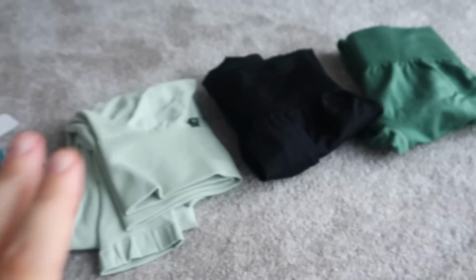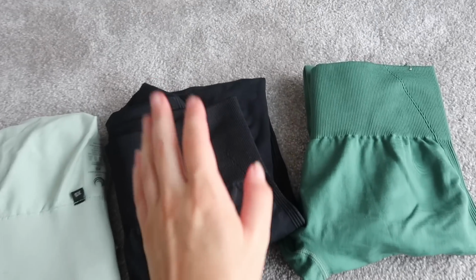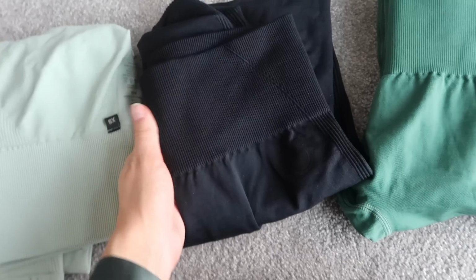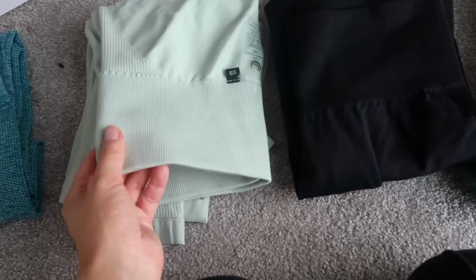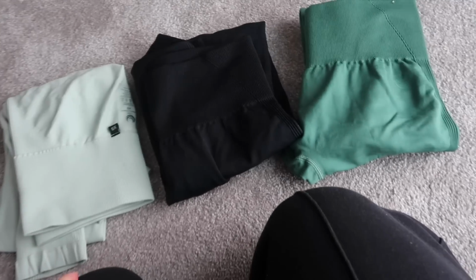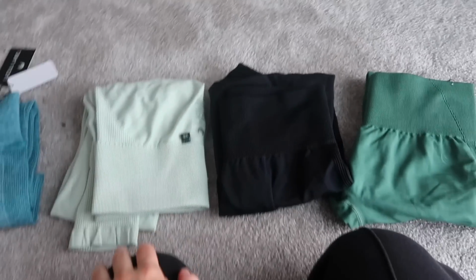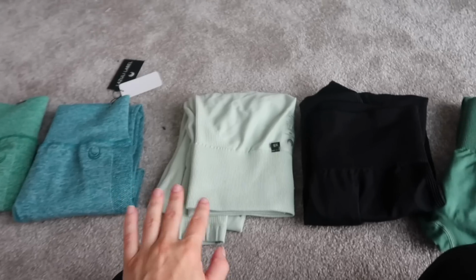And then the Sculpt are releasing in 3 new colours. With the Sculpt, we have made a slight adjustment to the waist, just because we got quite a lot of feedback saying that you guys would like the waist to be a tiny bit smaller. So we've made a very small adjustment. I think it was 1 centimetre on each side. So the waist will be a tiny bit more fitted, which I'm sure you guys will be very happy about. So I'm going to try those on as well. And yeah, I will show you now. I'm going to try them on.